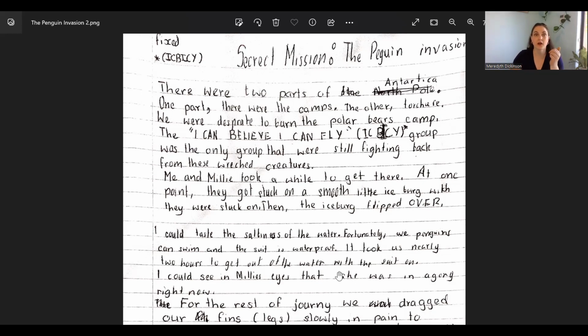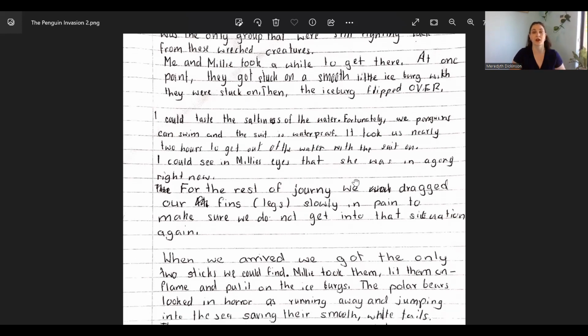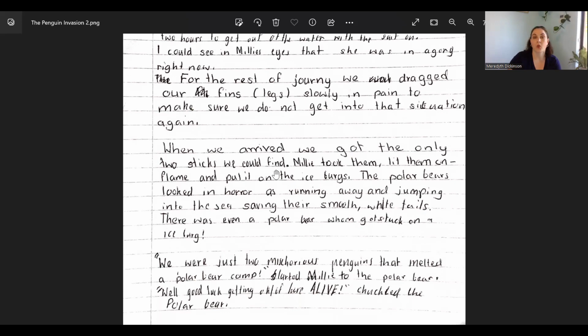Then the iceberg flipped over. I could taste the saltiness of the water. Fortunately, we penguins can swim and the suit is waterproof. It took us nearly 2 hours to get out of the water with the suit on. I could see in Millie's eyes that she was in agony right now. The rest of the journey, we dragged our fins or legs slowly in pain to make sure we did not get into that situation again. When we arrived, we got the only 2 sticks we could find. Millie took them, lit them on the flame, and put it on the iceberg.